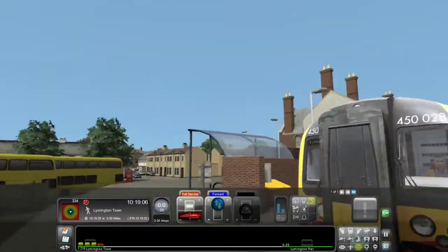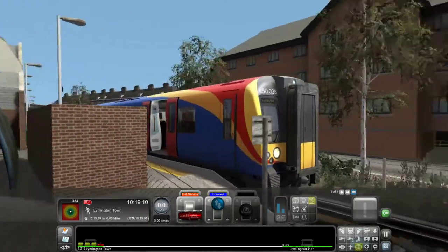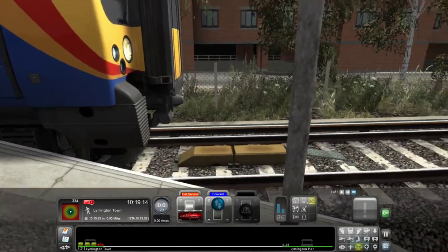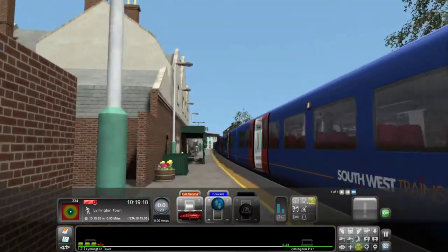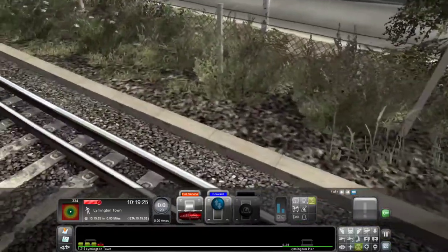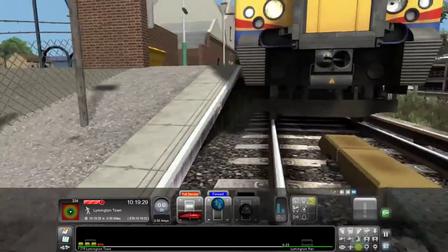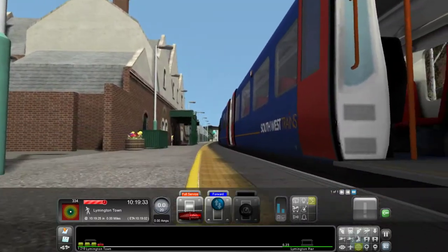And here we are, Lymington Town. Let's have a look at that stop. Ooh, just barely on the AWS pad. But why does it give us an AWS warning when the pads are backwards? Dovetail, what have you done? What have you been doing?